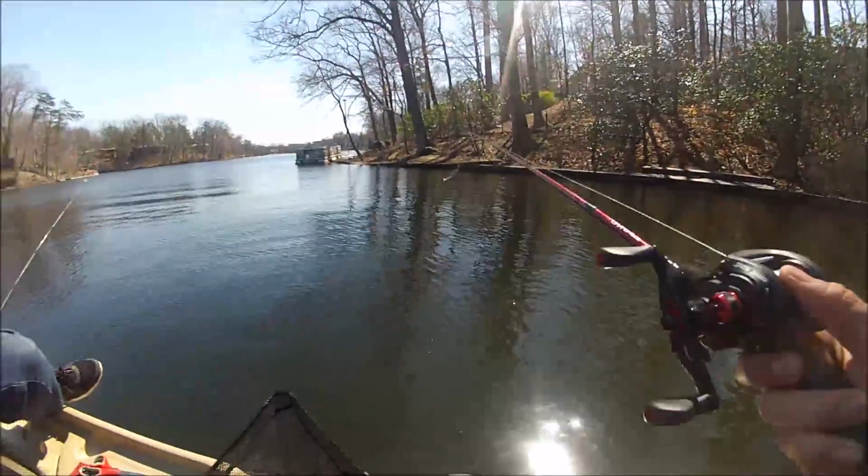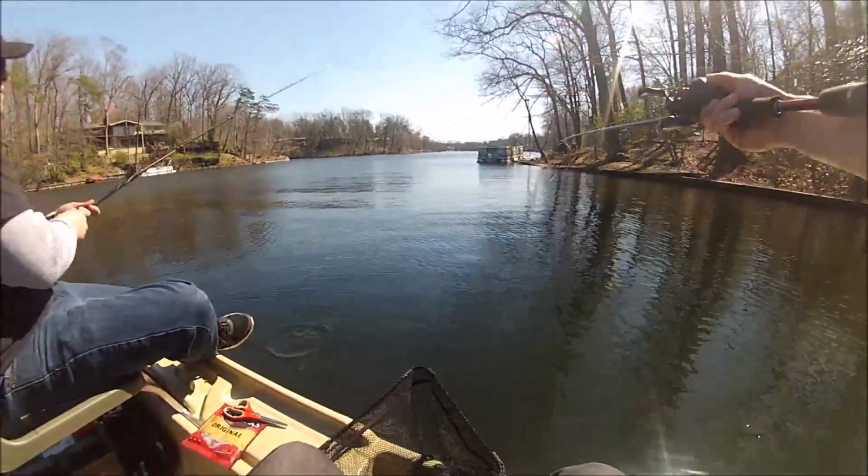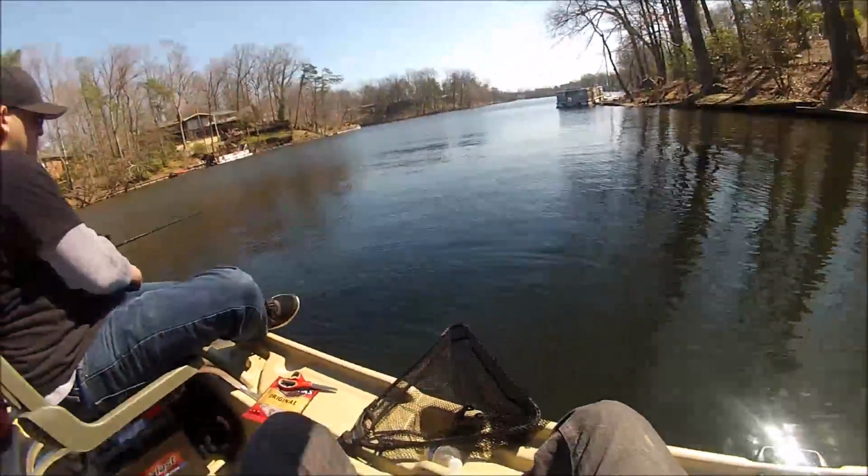That's a chunk, dude. Biggest fish of the day. All right, guys, so this is what we're doing. We're finding these wooden banks. The sun's been heating it up today. It's like 60 degrees. So what I'm gonna do is I'm not gonna cast to the bank, but I'm gonna cast alongside where the drop-off is.